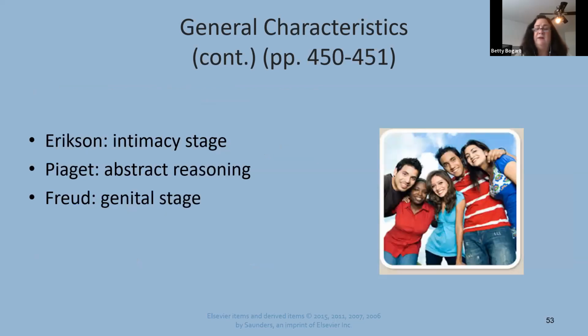So Erikson, it's all about identity, okay? Piaget is now they can figure out the underneath things, that abstract thinking. So, I really want to go away this summer to this camp with my friends, and I've got to figure out how I can get it done. So making a deal with mom: if you give me this many dollars per week, I'll make sure I mow your lawn, or I'll do this or that, and getting enough so they can go to camp, or getting that privilege because they've worked for it. And then Freud, of course, it's all about sexuality, the genital age.